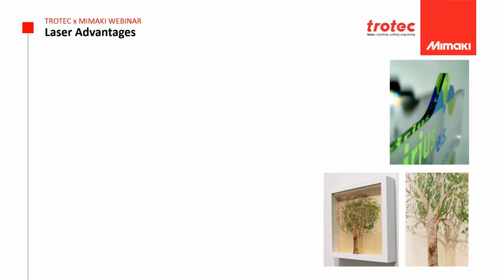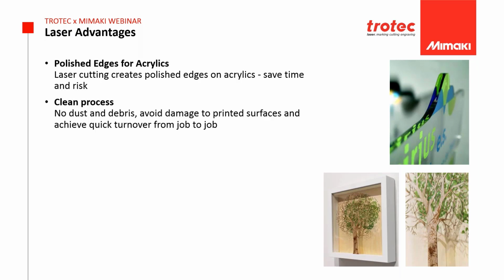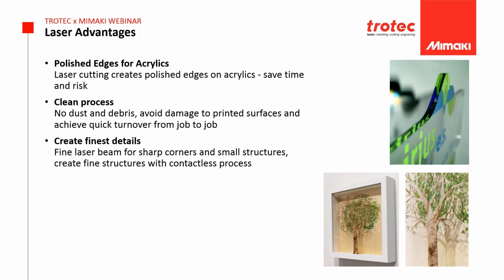So what are the advantages of laser compared to other cutting or finishing technologies? If you have acrylic workpieces, you get polished edges right out of the cutting process. This saves time and risk. You do not have to polish anything afterward in some risky and time-consuming process. It's a clean process, so there's no dust and debris. Your printed surfaces are not damaged by scratches, and you can quickly turn over from job to job because you don't have to clean the machine in a painstaking way.